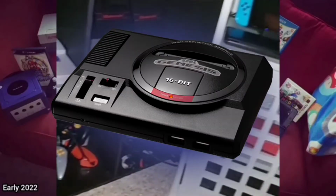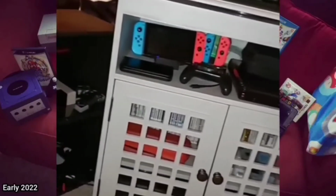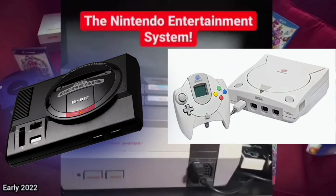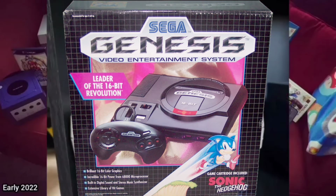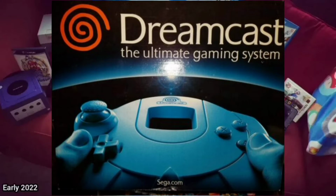Next might be a Sega console. Not sure which one. Probably either Sega Genesis or Sega Dreamcast. I'm pretty sure they're both pretty expensive, so I kind of doubt I'll be able to get one this month, but who knows? We'll see. It's on the list.